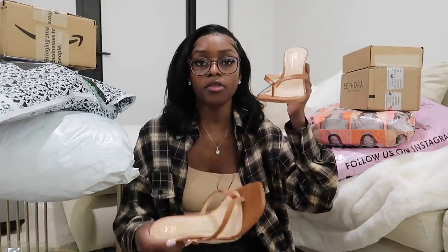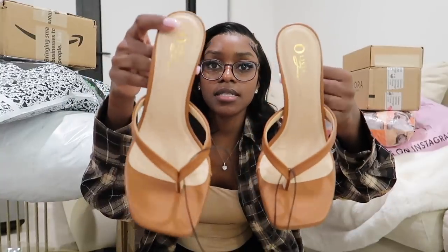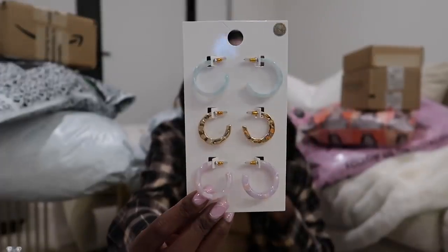I think I would just call them thong heels. Like, that's what they call them now. Basically, like, slipper heels. These are so cute. And then I got these fun little earrings.